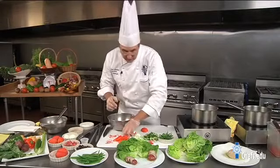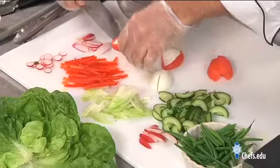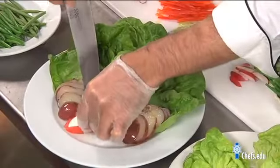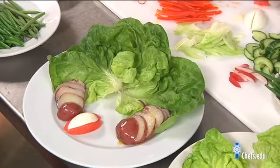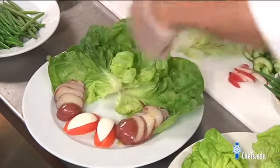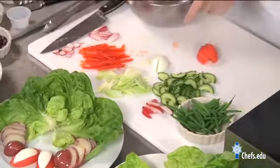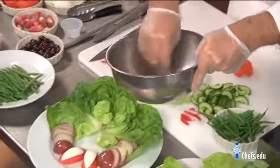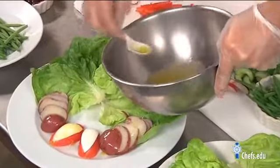Now, I'll put these guys here, and here. And I've got this spoon over here. So I'm just going to drizzle just a little bit of vinaigrette. Remember, we went through all the trouble of peeling those tomatoes so we could get some vinaigrette on them.